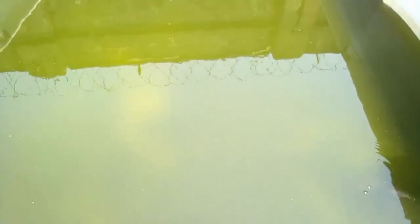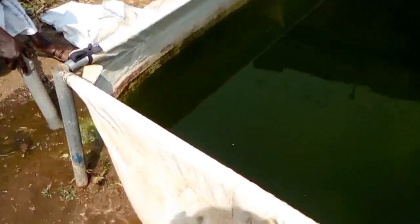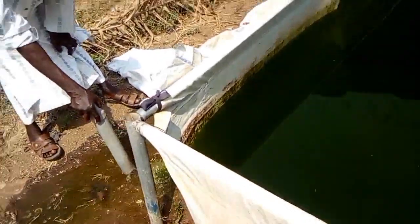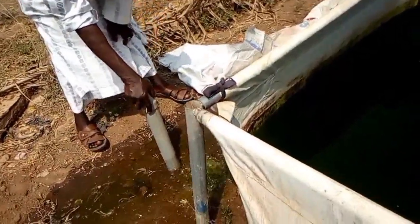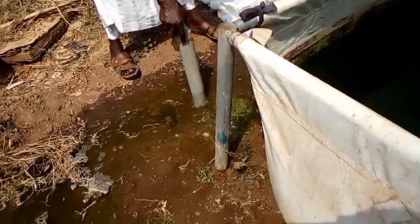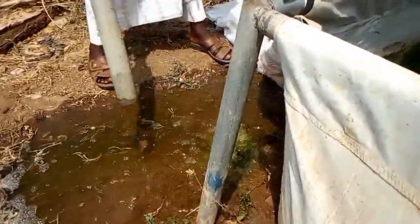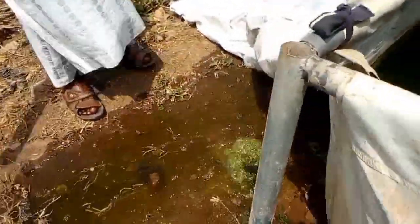See, this is the pond. We are trying to empty the water and then transfer the fish inside to a permanent pond. You can see there's a pipe, in the form of a cannula, that transfers out the water. This is the outlet where the water goes out of the pond.